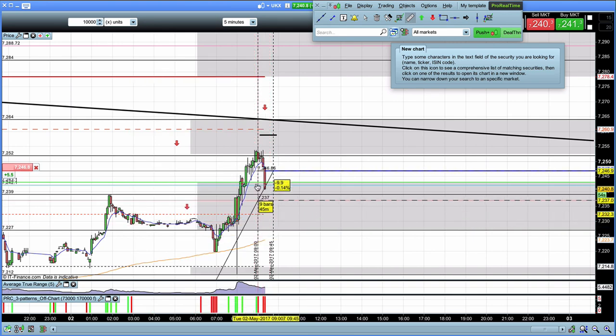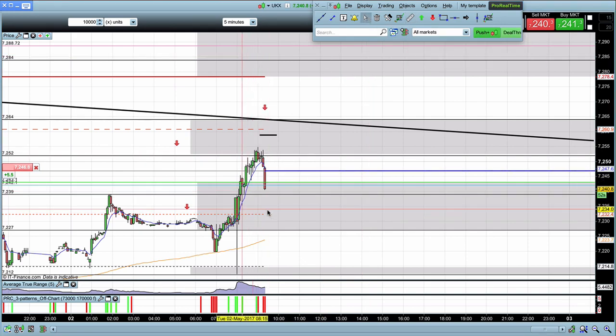That's really what I'm looking for, but it depends on how the market reacts now that it is dropping into this zone once again. So what I'm going to do is pause the video. I'll turn it back on when I'm making any decisions, if the market begins to break down or break up, if I'm managing the trade.